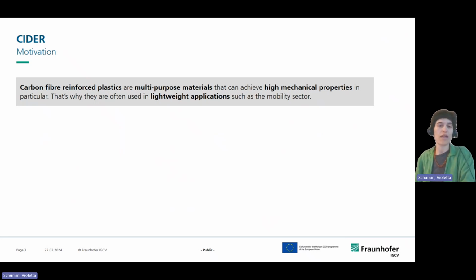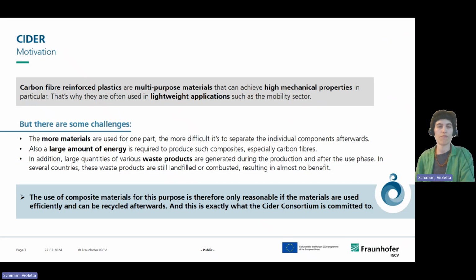Carbon fiber reinforced plastics are multi-purpose materials that can achieve high mechanical properties in particular. That's why they're often used in lightweight applications, such as the mobility sector. But there are some challenges. The more material is used for one part, the more difficult it is to separate the individual components afterwards. Also, a large amount of energy is required to produce such composites, especially carbon fibers.